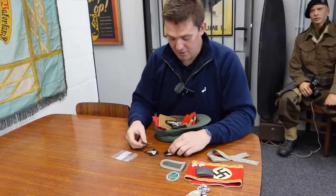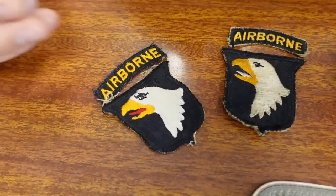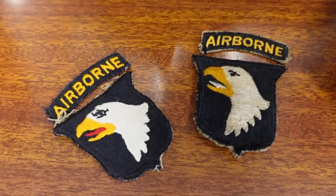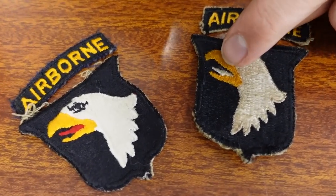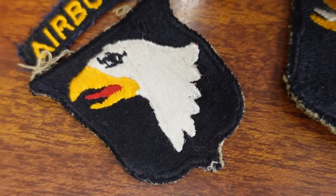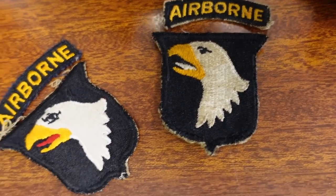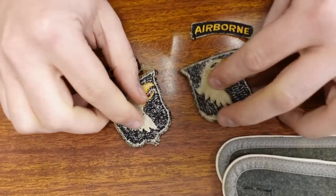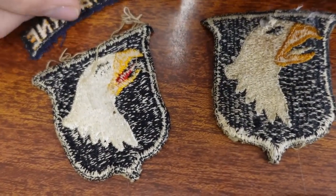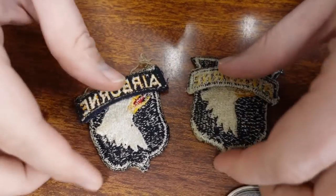Then some classic American stuff I bring here is the airborne patches, but this is actually a very rare variant with the white tongue. Normally they have the red tongue like this one. This is actually a very scarce and very desirable variant of these patches. So you see typical World War II style backing as well for these patches.